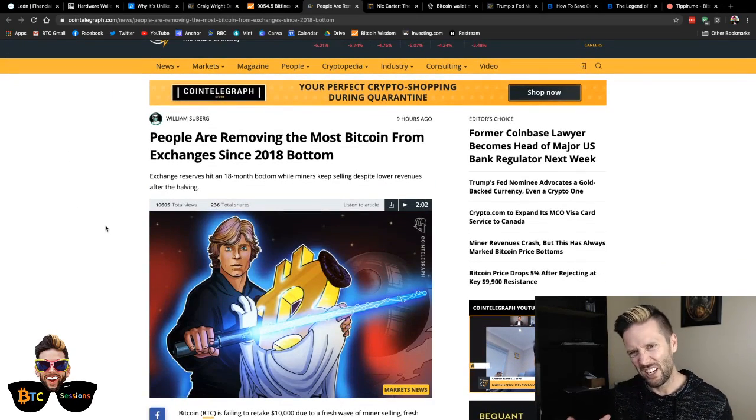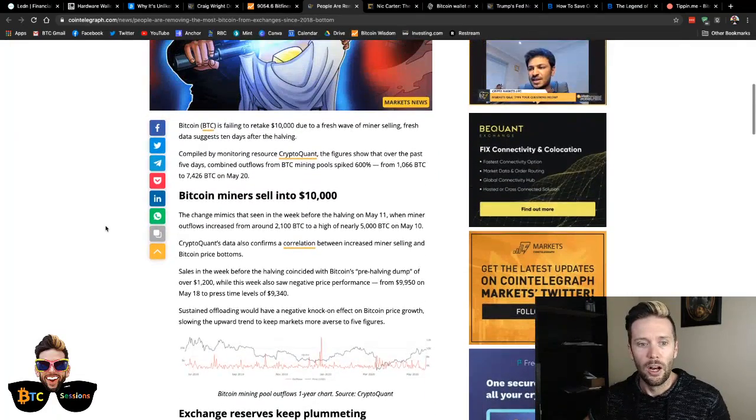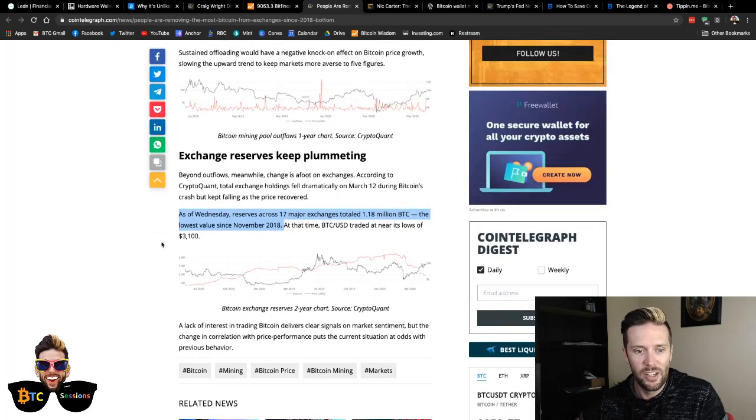In relation, I guess kind of in the realm of price, people are removing the most Bitcoin from exchanges since the 2018 bottom. So a little bit about this here. Compiled by monitoring resource CryptoQuant, the figures show that over the past 5 days, combined outflows from Bitcoin mining pools spiked 600% from just over 1,000 Bitcoin to 7,400 Bitcoin on May 20th. Now, beyond this, as of Wednesday, reserves across 17 major exchanges totaled 1.18 million Bitcoin, which is the lowest number of Bitcoin held in those major exchanges since November of 2018.